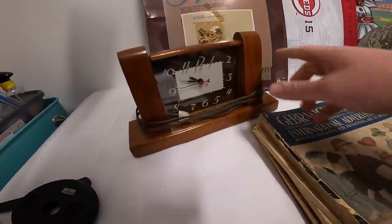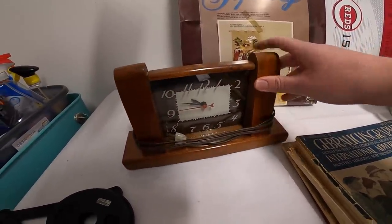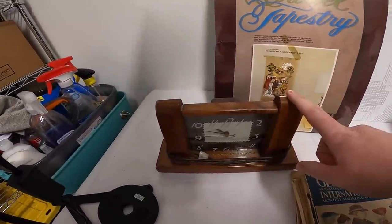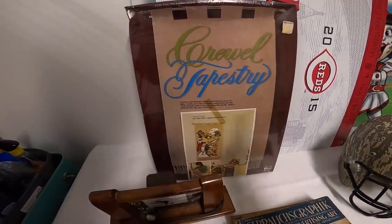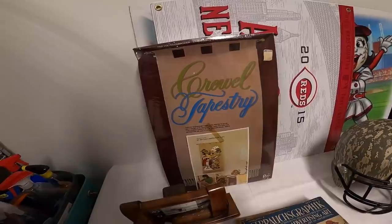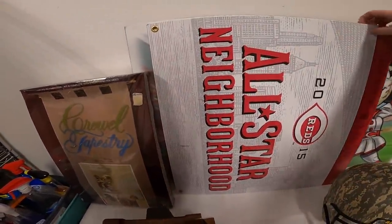Next is this vintage Lackner clock, made in Cincinnati. It has a really cool Art Deco look to it. For that, I paid $26. I think that should sell between $80 and $100. I got this tapestry. It's kind of like a self-knitting kit, so it just has all the materials for you to knit it. I only paid $3 for that. I think that'll sell for around $25.